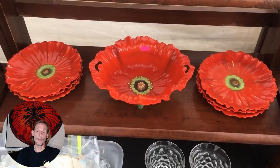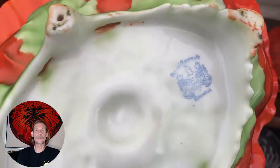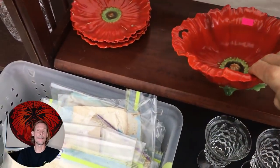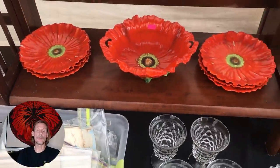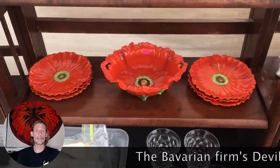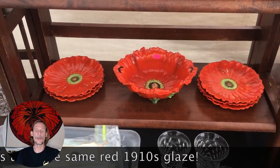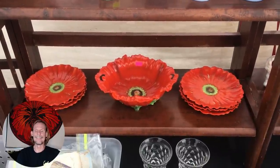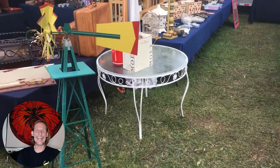These are beautiful in my opinion. I just love the deep orange color. Poppies were very popular in the early 1900s because a lot of people were discovering California, and the California poppy was a popular flower to have scent and made part of bouquets. And it's interesting to see this by Royal Bayreuth because they were a Bavarian company, but they made really neat stuff, and this orange-red glaze was one of their hallmarks. They used it on their Devil line as well, and that's a wonderful, fun line of tableware that has little demons as handles and such.